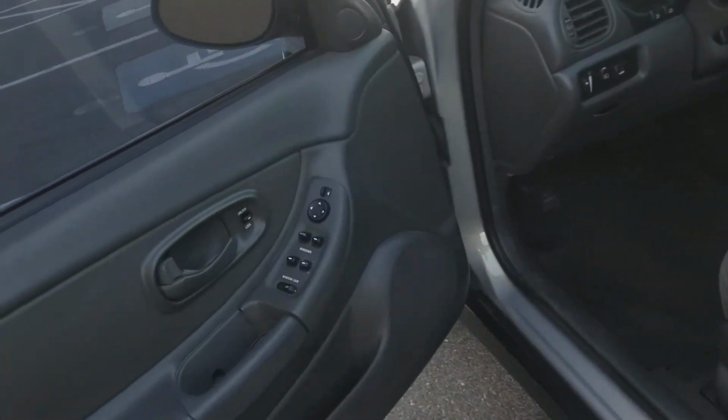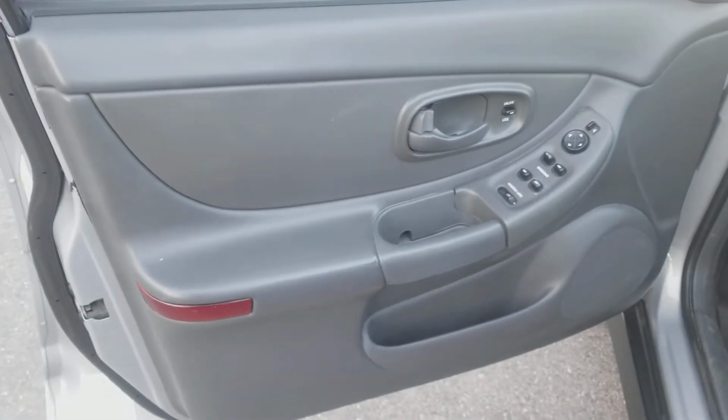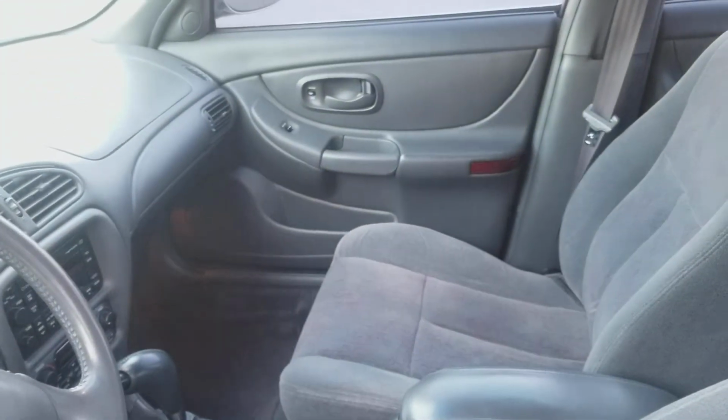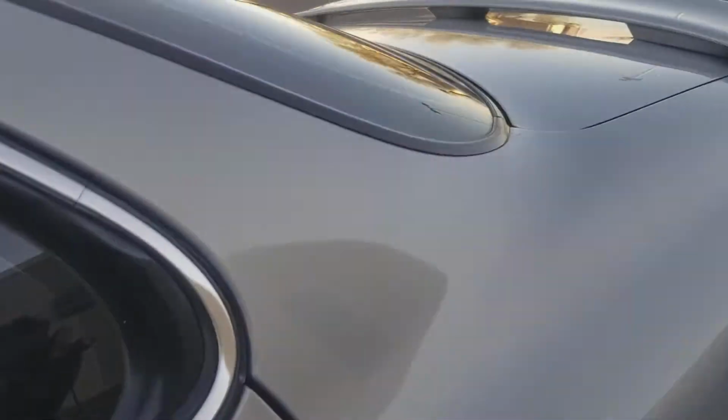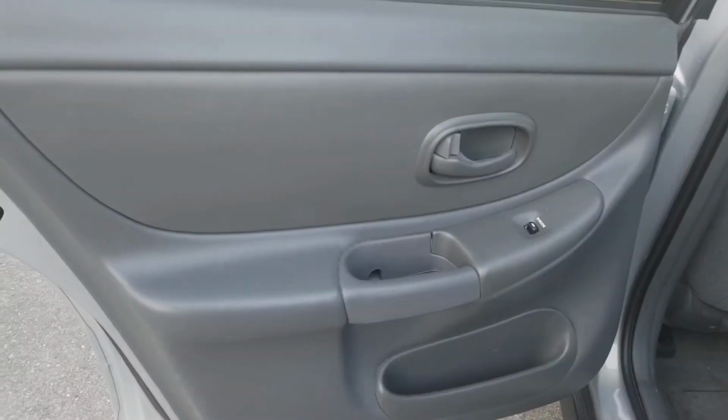I'm going to go ahead and show you the interior. Let me again lighten it up. As you can see, the door panel on the driver's side's in good shape. The passenger one's in good shape. So all four door panels are looking very, very good. The rear seats pretty much look like no one's ever sat in them. They look very good. The rear deck is also good.